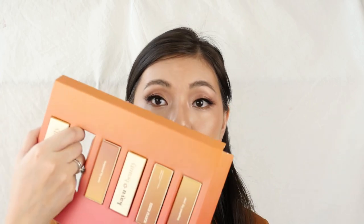So ayun, the PR package is really, really cute, ha? I should say it's very nice, very sleek, and I like that you can take it apart and you can use the box. Ayan, no? Natatanggal yung insert and you can use it like that. So yeah, now let's move on to swatching the lipsticks.